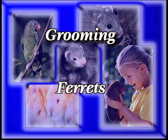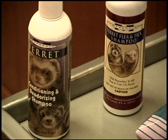Ferrets sometimes can have a little musky smell to them, and they do clean themselves like a cat would. However, you can bathe them when they start to get a little smelly. The most important thing is that you use a ferret shampoo, and they make deodorizing shampoos for ferrets. And if you happen to have a flea problem, they do make flea shampoos for ferrets as well. But it's very important that you use that and not a dog and cat product.